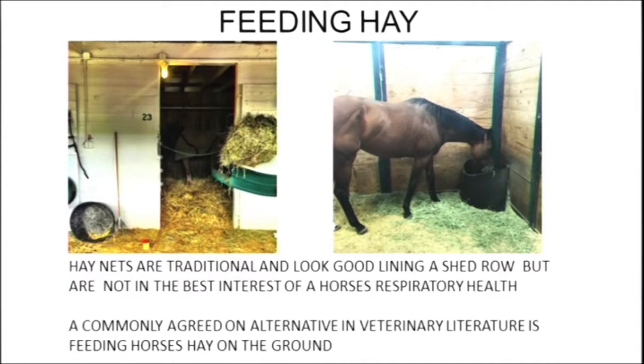Dr. Holcomb mentioned hay nets. Hay nets are traditional and look good lining a shed row, but are not in the best interest of our horses' respiratory health. A commonly agreed upon strategy in veterinary respiratory literature is feeding horses hay on the ground. With hay nets, a horse has to eat with an elevated head, and he will burrow pockets into that hay net. These are areas that become sources for contamination. When the hay nets are refilled, these contaminated areas become trapped and create another favorable environment for pathogens to thrive. When a horse is fed on the ground, of course, he will lower his head. This allows mucus and contaminants to be expelled by the natural movement of gravity and the respiratory cilia.